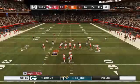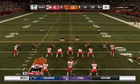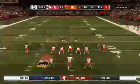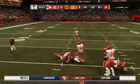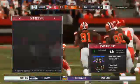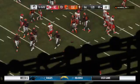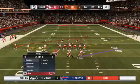2 for 5 to this point. This will be 3rd and 5. To throw. Now he'll dump it underneath to his running back, complete. And he'll be taken down, but not before he gets into enemy territory. That one good for 12 yards into Kansas City first. So a 1st and 10 upcoming from Browns territory now at the 49-yard line.